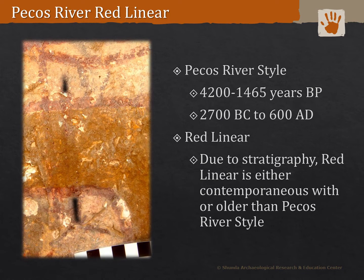either contemporaneous with or older than Pecos River style, and is contrary to the one radiocarbon date that we have for that red oval at Cueva Quebrada. So this definitely highlights the need for further dating research in the lower Pecos Canyonlands.